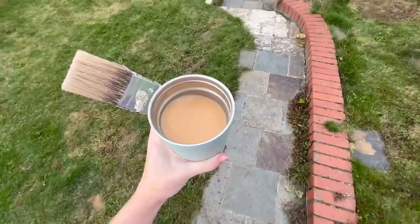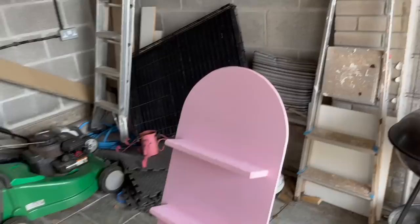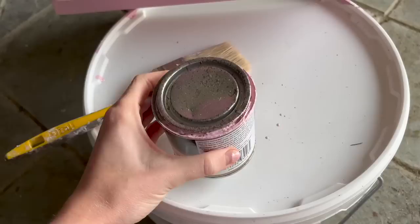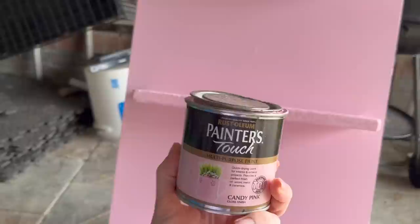Off to the garage. It is a mess in here, it's full of spiders, but this is the shelf my dad made for me. So I gave him the plans and he just put it all together. So now I'm painting it. I've had this lying around in the garage because I used it last year for something in the studio. I wanted a darker pink, more like my brand, but considering I have this free, just lying around, I'm gonna use this.